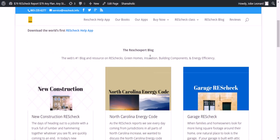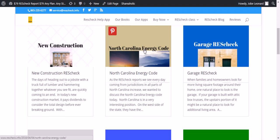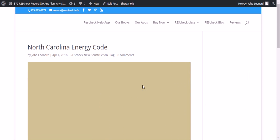Today, we're going to talk to you about North Carolina Reschecks and the North Carolina Energy Code. You can find any of these articles on the Rescheckspert blog, the web's #1 blog and resource on Reschecks, green homes, insulation, building components, and energy efficiency.